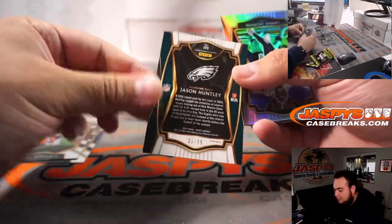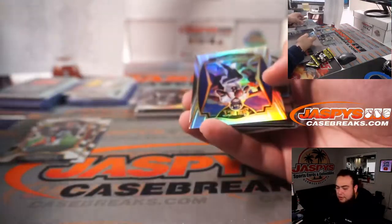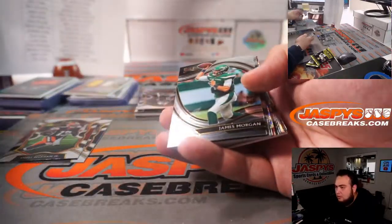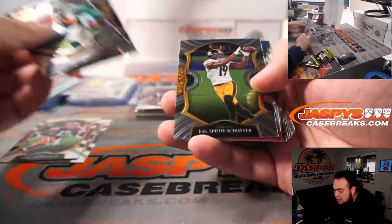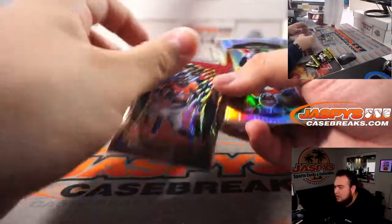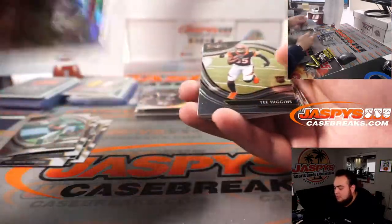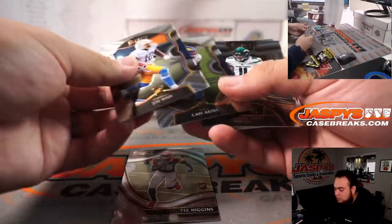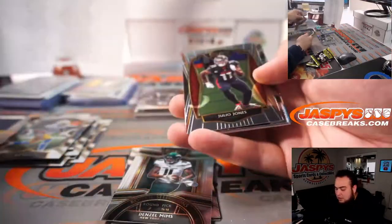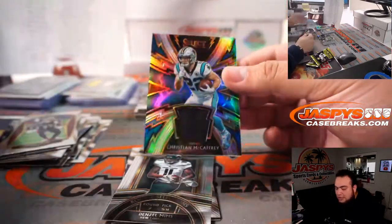Alrighty, good luck. Jason Huntley for my Eagles. That is 33/75. Nice color. Eagles having a great break. Lamar Jackson. There is James Robinson. Yes, there is. We have Cortland Sutton, little tricolor to 199. T. Higgins, premier level silver. And we got a field level base. Joe Reed, Cam Akers, rookie, Denzel Mims. Troy Aikman. And Christian McCaffrey to 99.